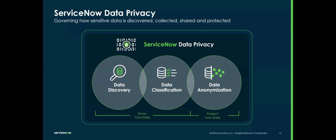Data anonymization works with that classified data, allowing you to obfuscate or remove sensitive data at the field level to meet use cases such as right to be forgotten requests, or where you need to clone data into a sub-production environment without copying the sensitive information, but also preserving the structure and the format of that data to facilitate testing and development activities.